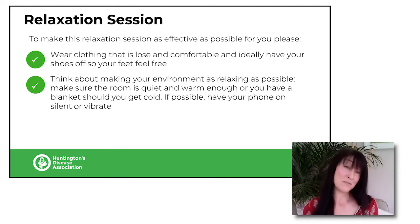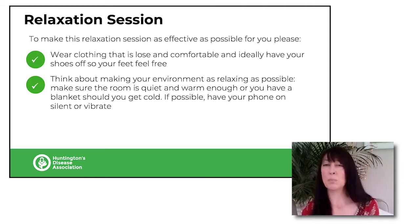The environment is very important. Ideally, you'd make it as relaxing as possible, have lower lighting, but the priority is making sure that your environment is nice and warm, that perhaps you've got a blanket to the side of you in case you get a little bit chilly, and that you have your phone on silent or vibrate.